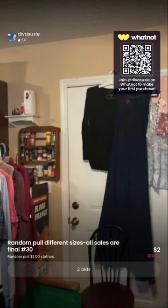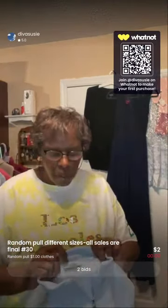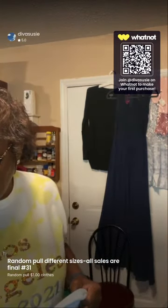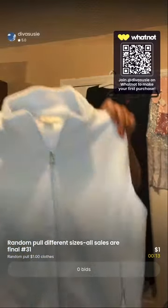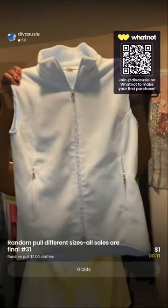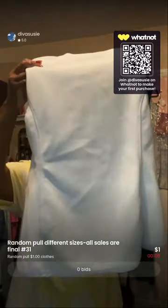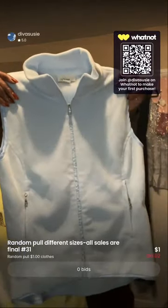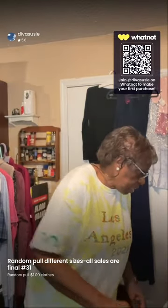I thought I had more, I just have the one. I thought I had another one. I don't see it. This is size small, Tyler Bow. Beautiful color of blue. It's like fleece material, full zipper in the front, zipper in the pocket. Size small. And that's the only vest I have today.